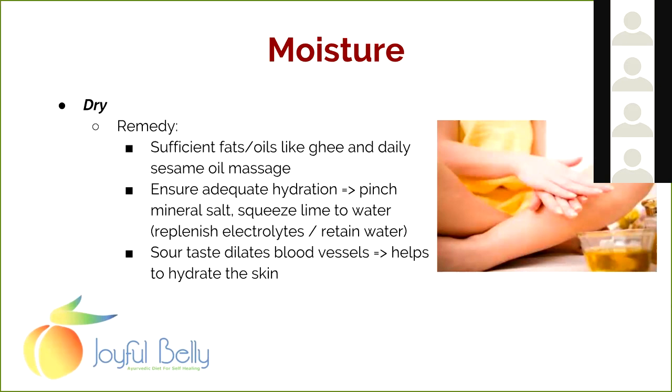But of course, be careful with that in the winter, because if you bring the blood close to the surface of your skin, you're going to feel cold and you could catch a chill and even get sick. So dress warmly if you're going to be using that lime technique to improve circulation to your skin.